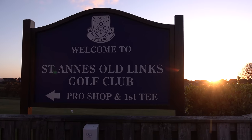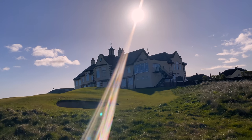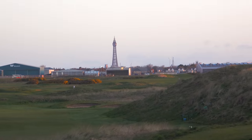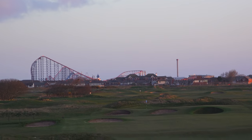Okay, so we're here, St Anne's Old Links. Look at this, really traditional clubhouse. And this is the course out in front of us here. If you see that in the distance, you've got Blackpool Tower. Let's hope the golf isn't quite as up and down as that roller coaster today. Need to start strong. That's my game plan.